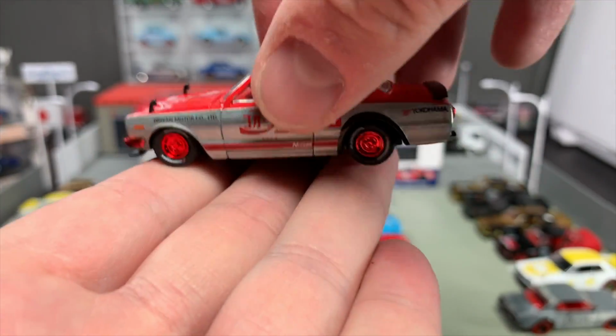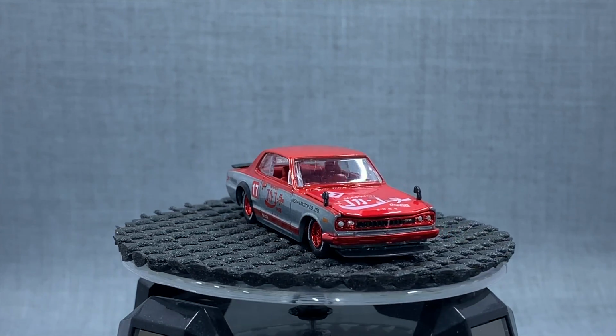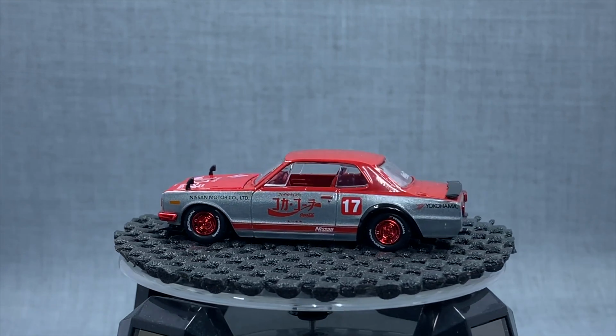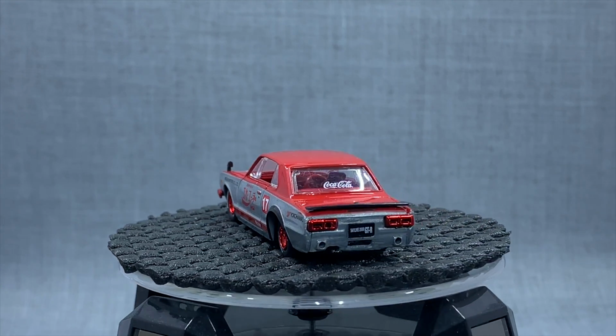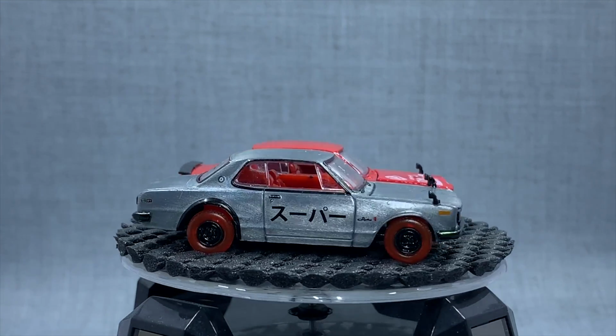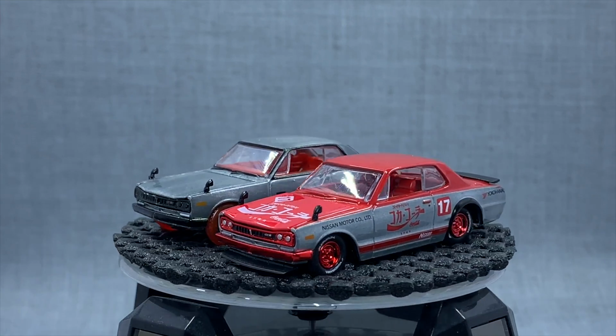We succeeded. So there you go. The Chase Skyline, the raw Skyline, is absolutely beautiful. I am digging this one a ton. Can add it with my other raw, and they make one heck of a pair.